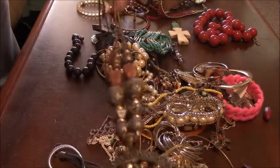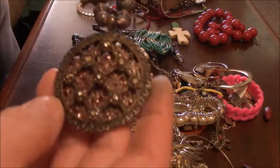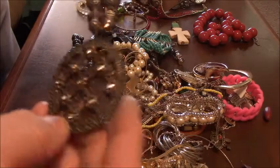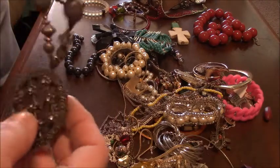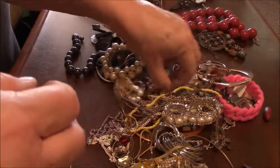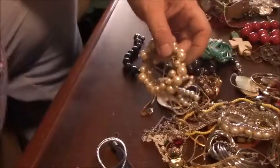This one's quite unique. Oh, okay, it's a two-tier. It's got this very, dare I say, gaudy kind of medallion. And then, oh, it does have a tag on it. It's the same brand as the one I showed you a minute ago. I'll have to look that up once I get my loop out. Interesting piece. Something glittery and... oh, wow. Just a cheap rhinestone. My granddaughter will think that's the best thing she ever saw.